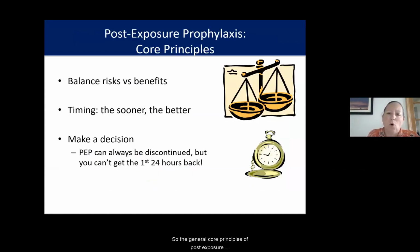So the general core principles of post-exposure prophylaxis are always, in every single individual patient, balancing the risk versus the benefits. And the timing is very key. The sooner you start it, the better. So my advice is always to just simply make a decision, because PEP can always be discontinued, but you can't ever get those first 24 hours back.